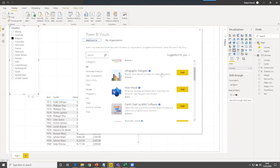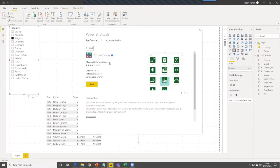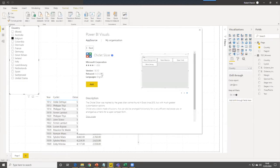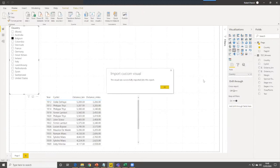There's a whole raft of other visualizations. The one we want to use here is a chiclet slicer. That's the one I want to use. Now to add it, it's very simple. This one is built by the Microsoft Corporation. I should also say to get into the AppSource, Microsoft have to review the source code. So if it's come from the AppSource, Microsoft have looked at the source code and they are happy that it's okay. I would do your own research and double check to make sure you're comfortable with that. So I'm going to change this to be the chiclet slicer by clicking on here.